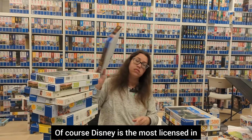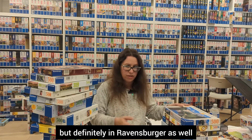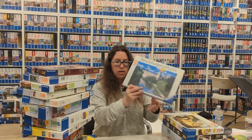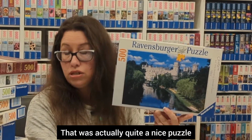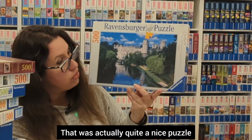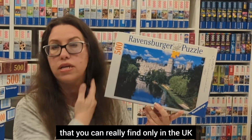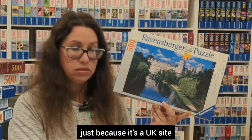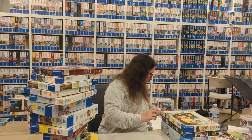Of course, Disney's the most licensed in pretty much anything anyway, but definitely in Ravensburger as well. And then before that, I'd done the Warwick Castle, Andy Williams 2002. That was actually quite a nice puzzle. It's kind of older. It's really a UK one. There are some things that you can really find only in the UK, just because it's a UK site. So I definitely enjoyed that one.